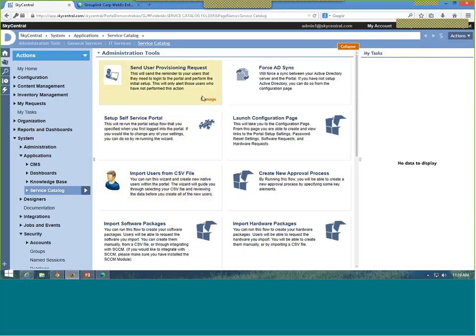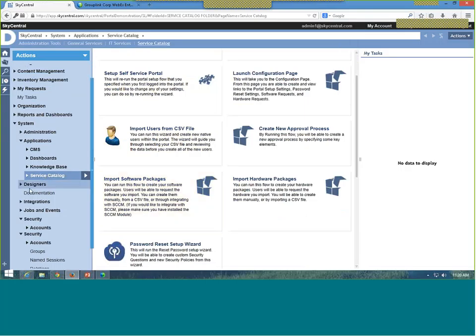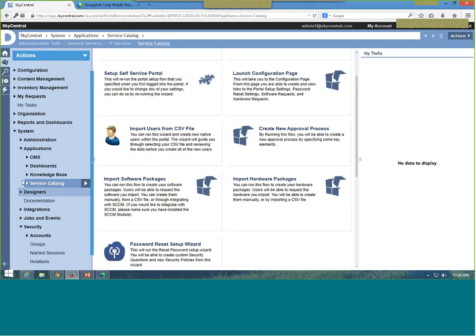Go here to the service catalog, back as the admin, and here is where I can import my software packages. Now, very soon we'll be able to import your packages through SCCM. That'll be available. Right now, for this demo version, all I can show you is that we can import them manually or through a CSV file. And so importing them is a very simple process. You click this, go through the wizard. It helps import them so that you can see and know what you have in the system.